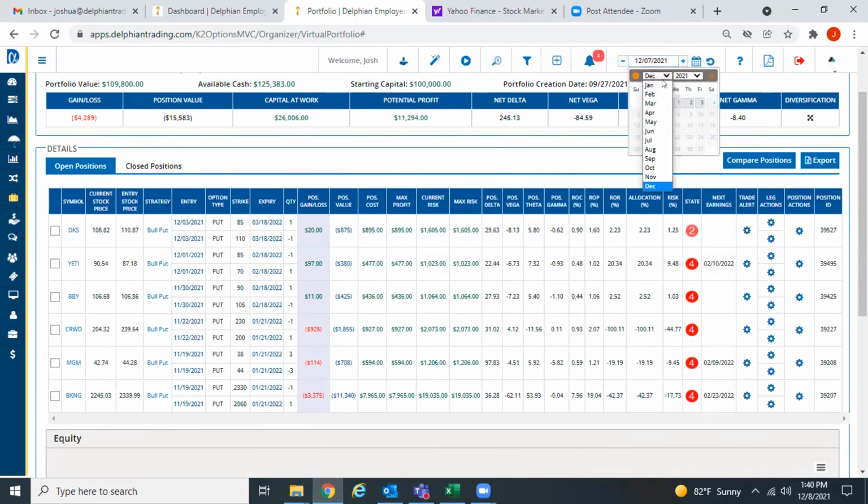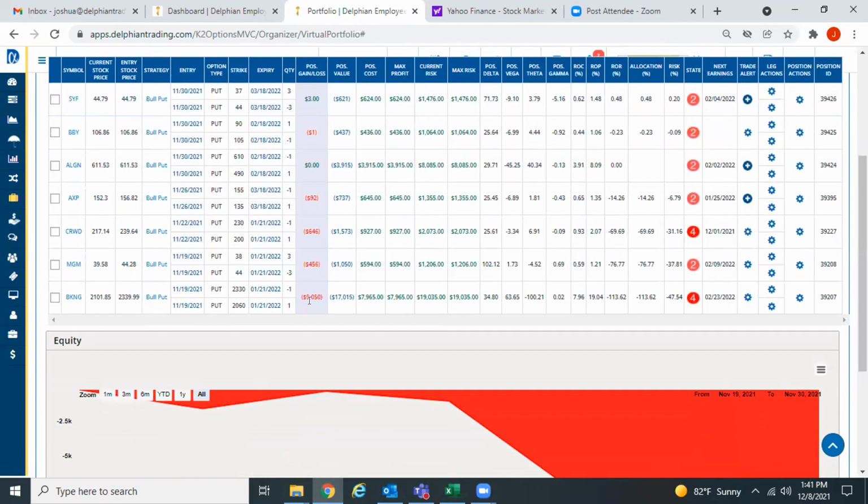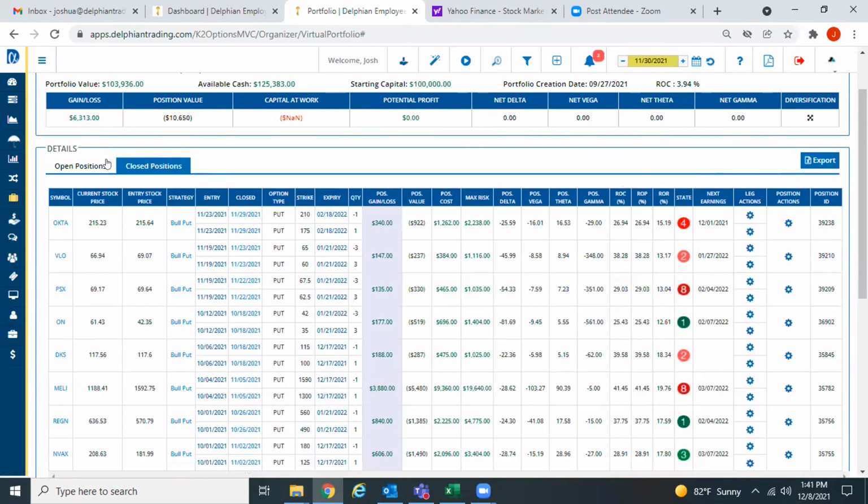If we go back on like the 30th, we can see we have open trades that are brand new here. We have one kind of big loser. I don't think it's a loser anymore, but these are the open trades. So we got a big loss here, and then our closed trades here, 6,000.